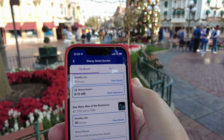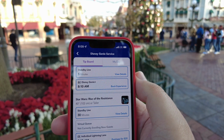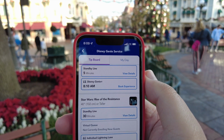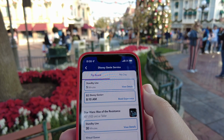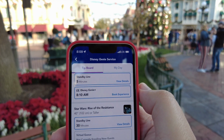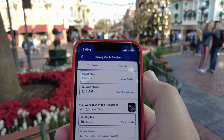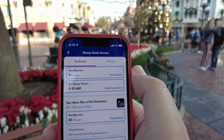The cast member at Guest Relations told me their servers were up and down this morning, so they're probably straining pretty hard. They had the outage yesterday, and then they had the launching of the service today. And tons of people updating the app in general. Exactly. So I started at Tipboard. So might I recommend starting at Tipboard, and also get started from home on the Tipboard. Get Genie Plus started. That's what Mondo did. I did not do that. I waited till I got here. And I think that's what gave him the advantage to let him bypass all the issues I was having.